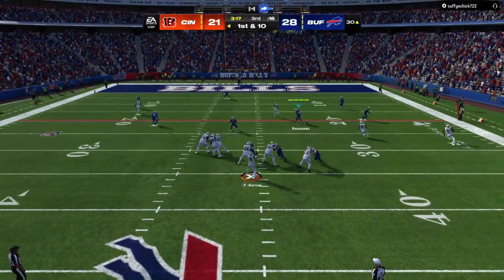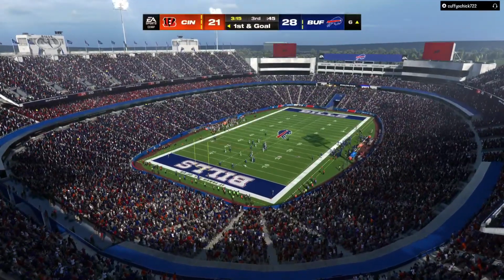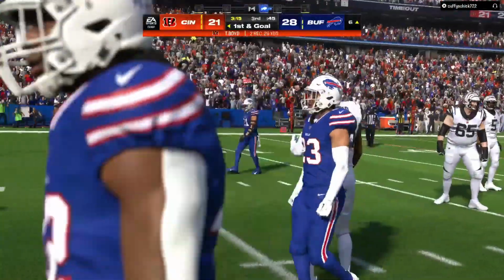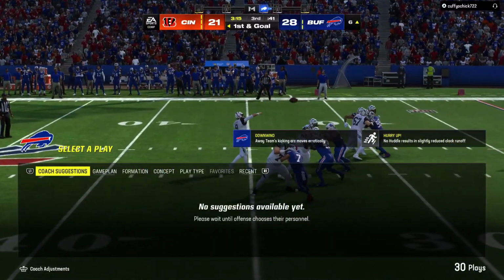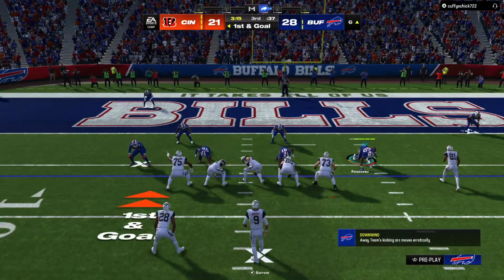Here's Burrow setting up to throw it. This is caught. It's Boyd. And down he goes, taking it inside the 10, just shy of the 5 at the 6. Two big plays in succession. Not sure this D knows what hit him, but now they got to get ready.